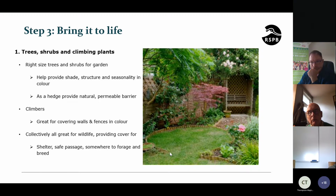And then the hedge obviously can provide a natural barrier, but they're permeable barriers, so things can move through your garden, in and out of other gardens, etc. The hedge can be native or non-native. I mean, obviously some people with children might be concerned, oh, I can't have a hedge because it's thorny. Well, actually, there's very few thorny native hedging plants or hedging shrubs. There's probably only about half a dozen or so that are actually thorny. Most of the native shrubs you can use for hedge are non-thorny, and similarly there are non-thorny, non-native hedging shrubs as well. So you've got the choice, and obviously if you've got children or grandchildren, whatever, thorny shrubs are not an issue.